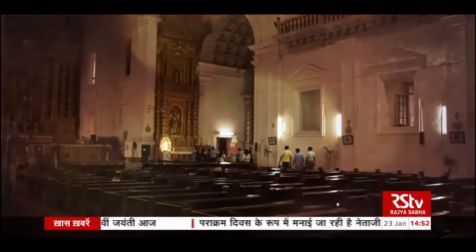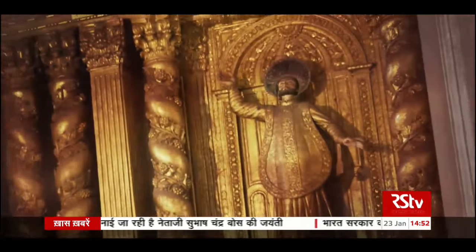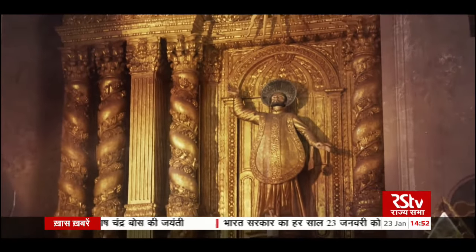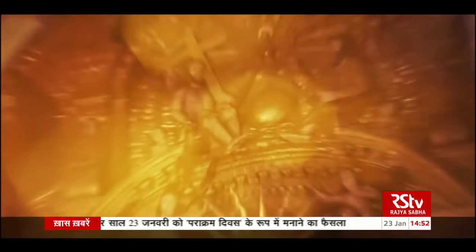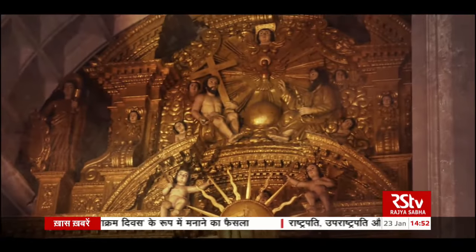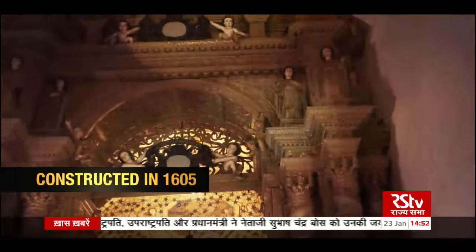Bom Jesus, literally meaning good or holy Jesus, is a term often used in the countries of Portuguese colonization. The construction work on the church began in 1594 and it was consecrated in May 1605.